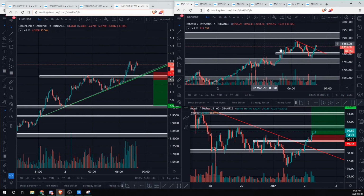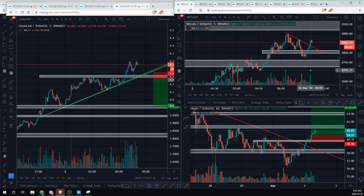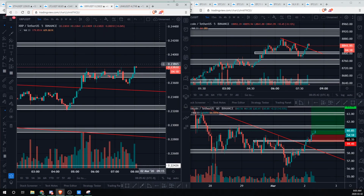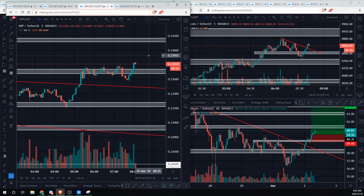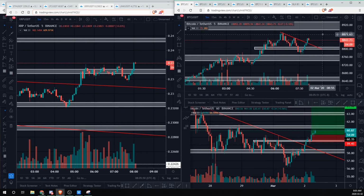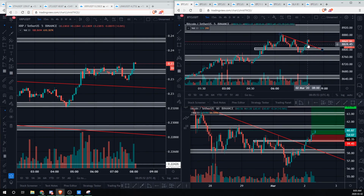We'll see how the volume looks here, because that was a pretty strong bullish candle that we got with lots of volume coming in, which is obviously not going to give us any outlook to be really shorting at this point. If it held here, obviously that would be a different story.